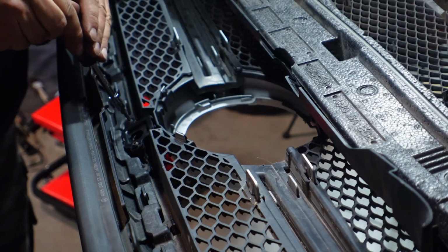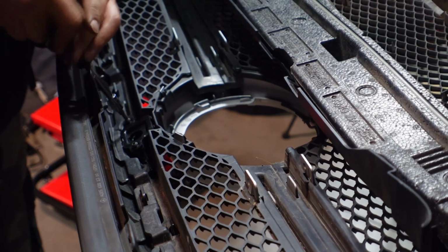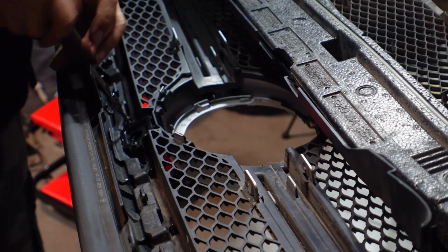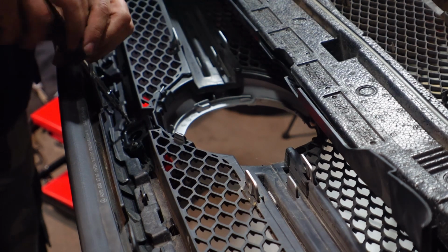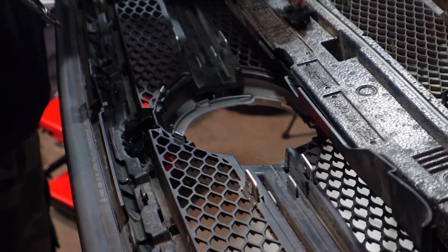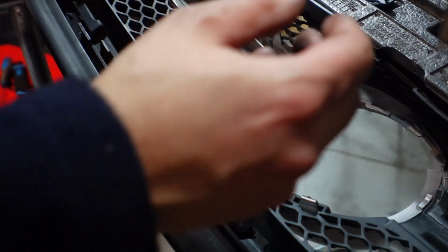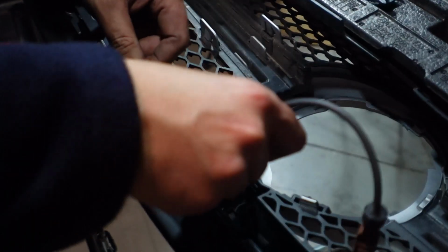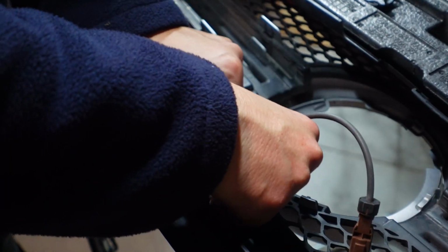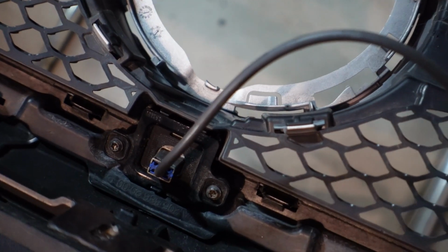The new grill came with some blank-out plate for the camera, so I need to get that removed and get my camera actually installed in there. And there's my camera, which needs to get installed into here. That's the camera installed.